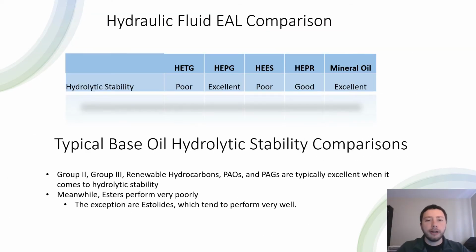So if you were to compare these, you would say that HEPGs are the most equivalent to the mineral oils. You then have the HEPRs, which tend to have good hydrolytic stability. It's the HETGs and the HES that tend to have poor oxidative stability.